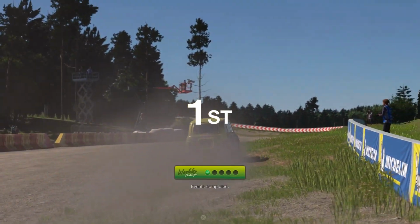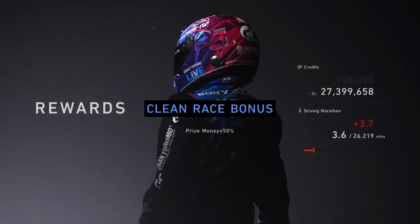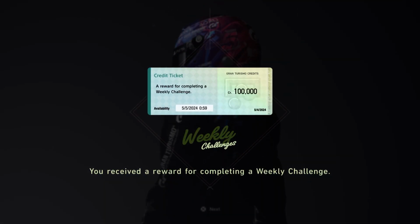Overall though, we are going to take tick number 1 for the week, as well as the currency reward for this one. So it's 48,000 credits with the clean race bonus, and obviously with the first tick of the week, it's going to reward us with a 100,000 credit ticket bonus. So overall, with one race down, we're already 148,000 credits in profit, so really not too bad. Now, if you don't actually own the Renault R4, I'm pretty sure it did actually appear just recently in the used car dealership and should be on offer to buy.